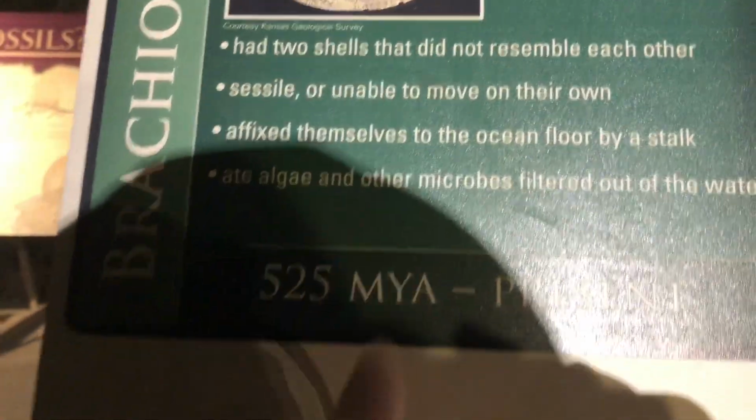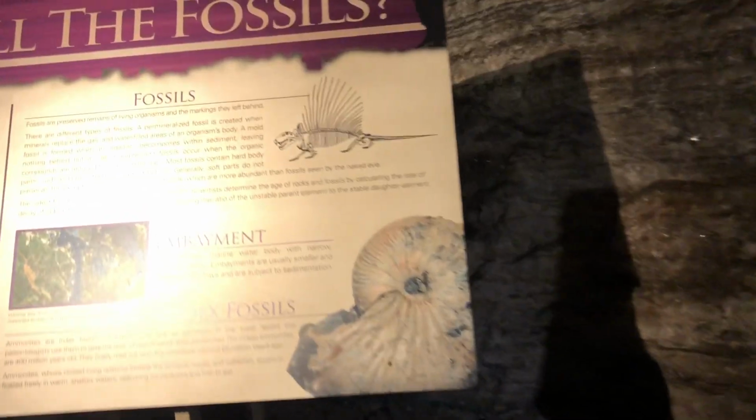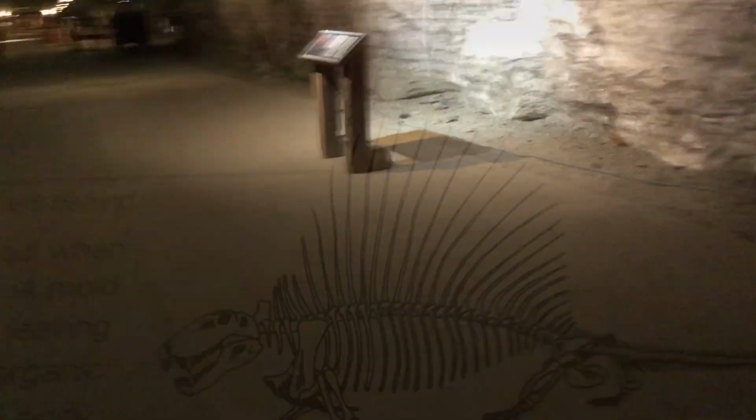Ooh, we can find fossils here. Look at that. What the heck just happened over there? Oh, you see these at the beach all the time. Just fossils, fossils, fossils all on this page. Creepy looking dinosaur. Information over here.